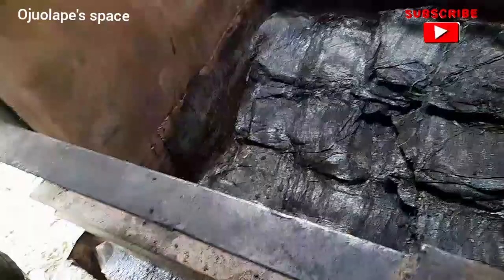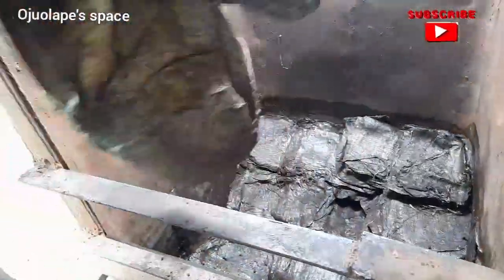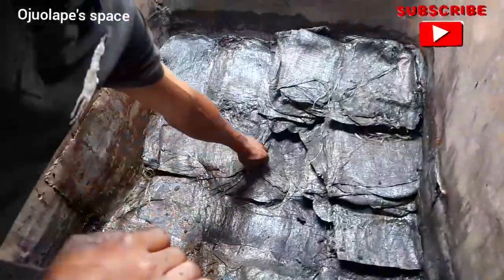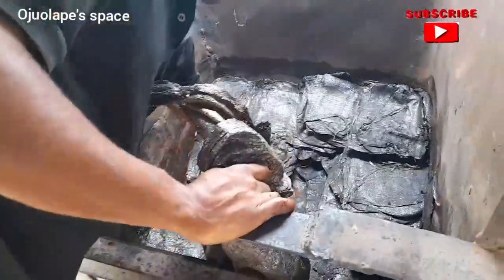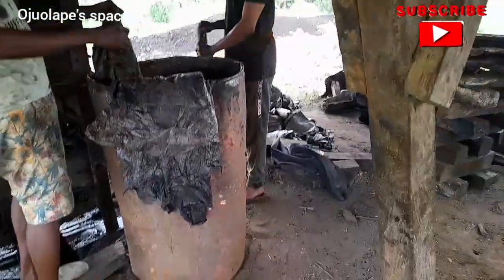All they need is manual labor, and that is why you can see it takes time. He has to remove this thing bit by bit. If you are not so strong, I don't think you can pull this out. It's going to pull everything out completely. The oil has been juiced out from it completely. So that is what he's doing.